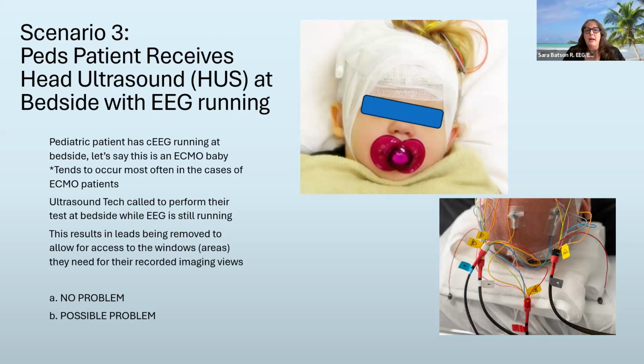And again, it's in the middle of the night and maybe there's a tech in-house, but maybe they're not available immediately, the EEG tech or the neurodiagnostic tech, to go down there and take a look. Because we're not all just sitting around waiting to be called to go take a look at leads, right? Especially when we're short-staffed. So this patient needs to go. They have leads off. Again, is this a possible problem or is this not a problem at all? We need to refer to our IFU, and if it's not stated in there, then we need to find out by calling our vendor and asking our vendor.